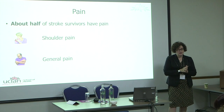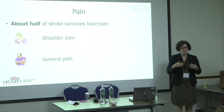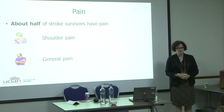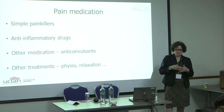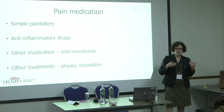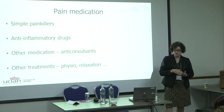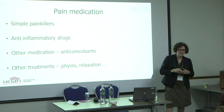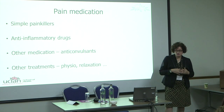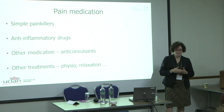Probably about half of people who've had a stroke do have some degree of pain, and this can be pain in the shoulder on the affected side, a little nod of recognition there from the gentleman at the front, or sometimes people just have more generalised pain throughout the body, and it can be quite difficult to manage. The possible solutions are simple painkillers, things like paracetamol, the stronger drugs like codeine, anti-inflammatory drugs, the ibuprofen class of drugs. Other medications, anticonvulsant drugs, can actually help if it's nerve pain. But other treatments like physiotherapy and relaxation can also be beneficial in conjunction with the medication. So it isn't just about taking the right tablets for many people.